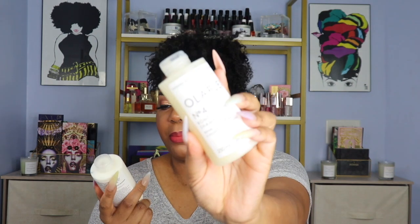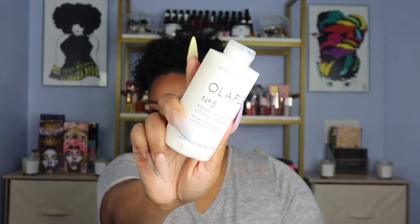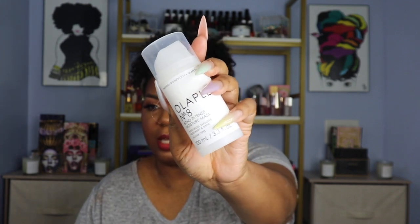So I had bought the Olaplex system. I had bought two of them prior to the VIB sale, which were numbers 3 and 6. But for the VIB sale, I got number 4, which is the shampoo, number 5, which is the conditioner, and then number 8, which is the moisture mask. So I got the 3 of these to try in my hair and just to add to my little Olaplex collection. And if you guys haven't seen that video yet, it's coming up, so don't worry. We'll be talking about it and how it works with 4C hair and all of that good stuff, okay?